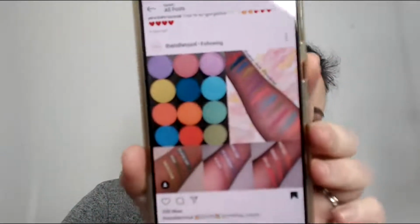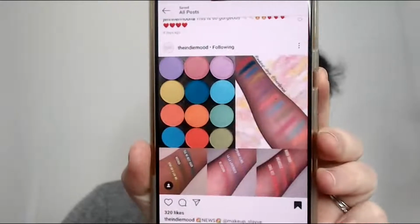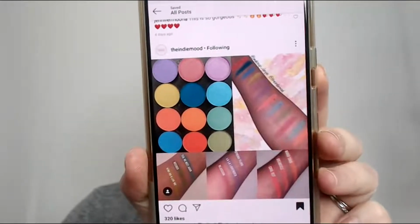Moving on, Makeup Slave. Makeup Slave have released some new matte shadows. So there are 12 new matte shadows, and they're like pastel colors. When I first saw the picture of this bundle, I was pretty keen, and since seeing the swatches, not so keen anymore.